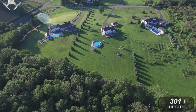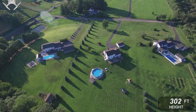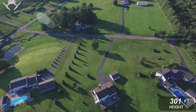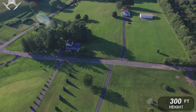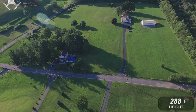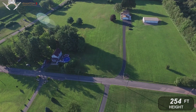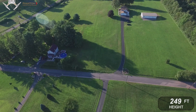Now we're down to 300 feet. Again, you still can't tell any features of a person. You could see that there's somebody in the pool. Again, you don't know if they're children or adults. You can see cars. You can see the colors of the cars. You'll be able to tell if it's a SUV or a regular car, but you can't make out a make or a model or a license plate.